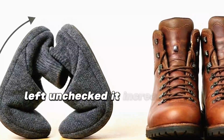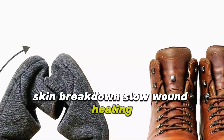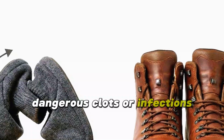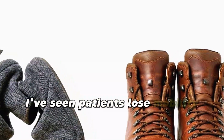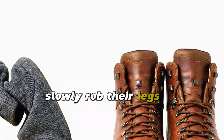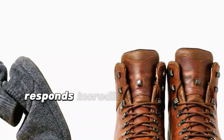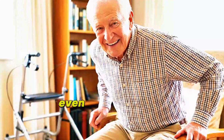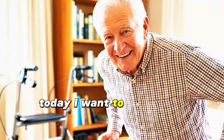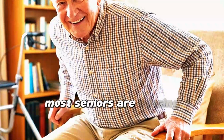Left unchecked, it increases the risk of varicose veins, skin breakdown, slow wound healing, balance problems, and in severe cases, dangerous clots or infections. I've seen patients lose mobility not because they were too old, but because circulation failure slowly robbed their legs of strength and oxygen. The good news is that the human body responds incredibly well to the right stimulus, even in the 70s, 80s, and beyond. Today, I want to reveal one exercise that directly targets the circulation mechanism most seniors are missing.